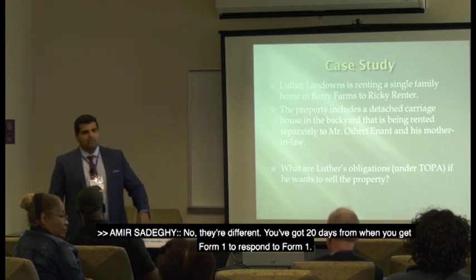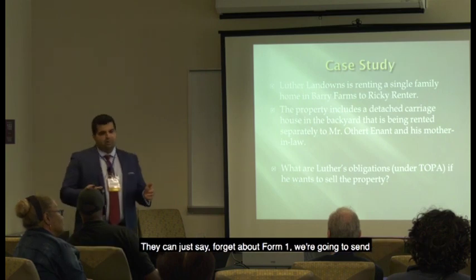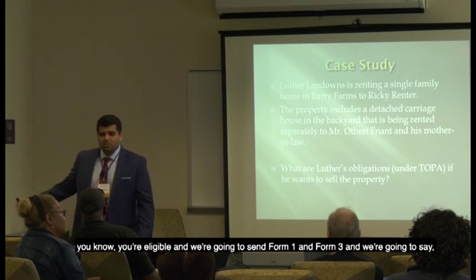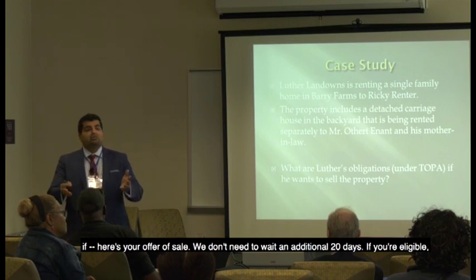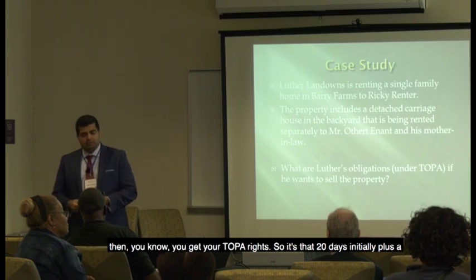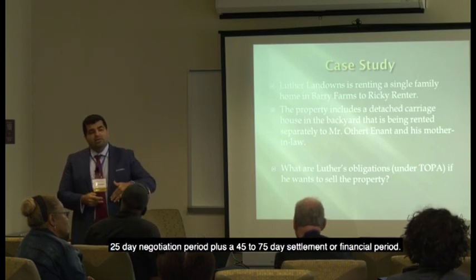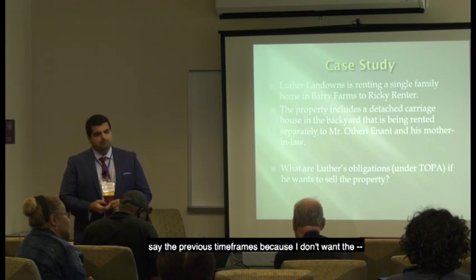You've got 20 days from when you get Form 1 to respond to Form 1. Now, under this new law, the landlord can really speed up the process. They can say, forget about Form 1. We're going to send Form 1 and Form 3 together. We're just going to assume you're eligible, and here's your offer of sale. We don't need to wait an additional 20 days. You can respond, and if you're elderly or have a tenant with a disability, then you get your TOPA rights. So it's that 20 days initially, plus a 25-day negotiation period, plus a 45 to 75-day settlement or financing period. So those time frames are different.